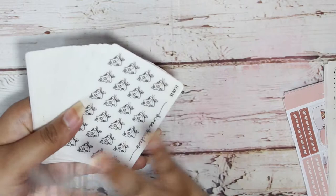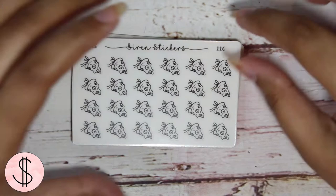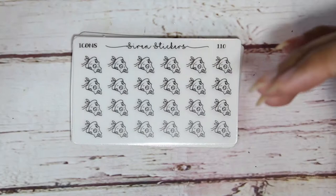So let's get into the $2 Tuesdays. Okay, so these are all the $2 Tuesdays that I picked up from Siren Stickers, again, Eliza's shop. And she had a bunch of icons in gold, silver, rose gold, and hollow, and also in black. So I just picked up a lot of them, and you'll see a very prominent theme of food in anything that I ever buy.